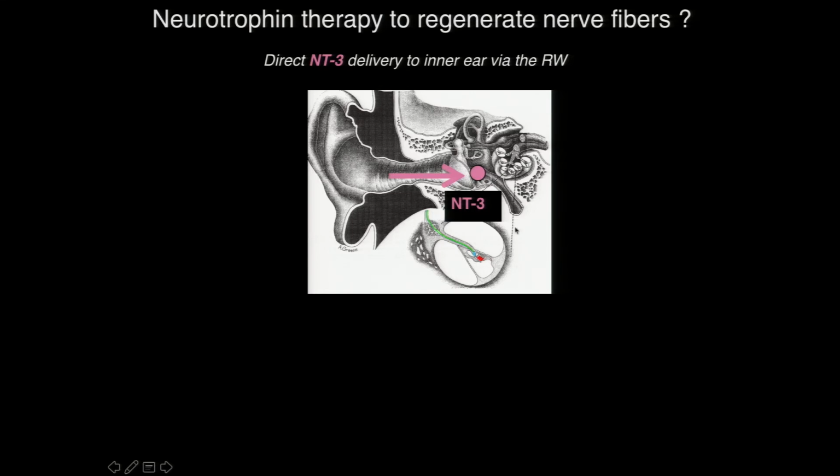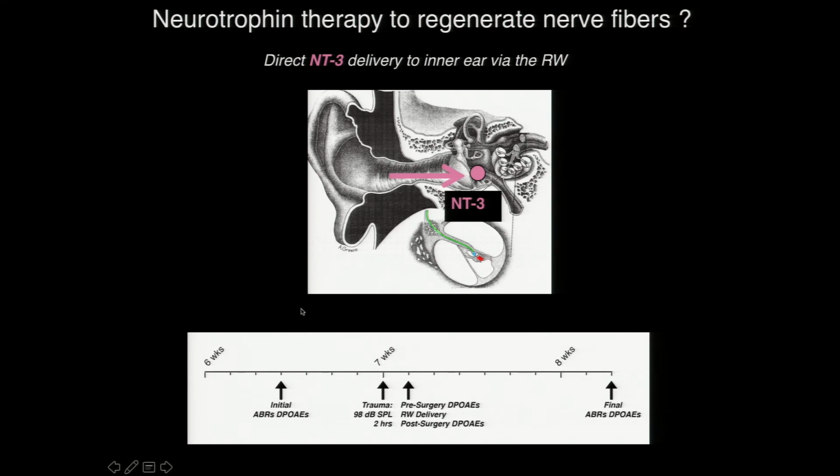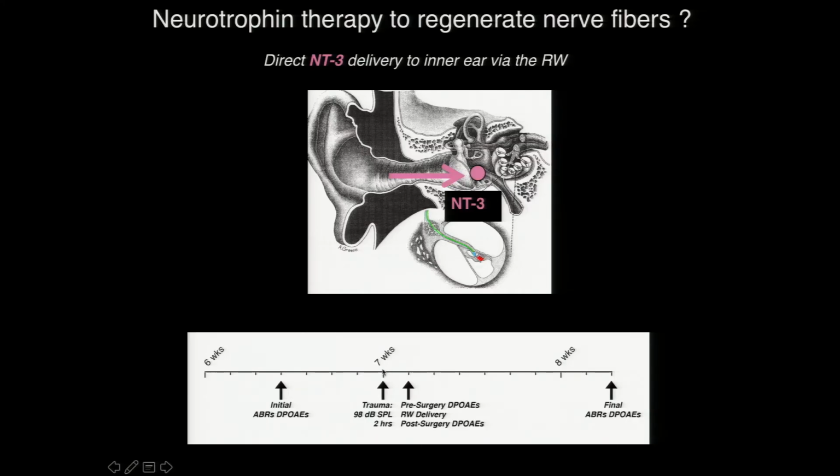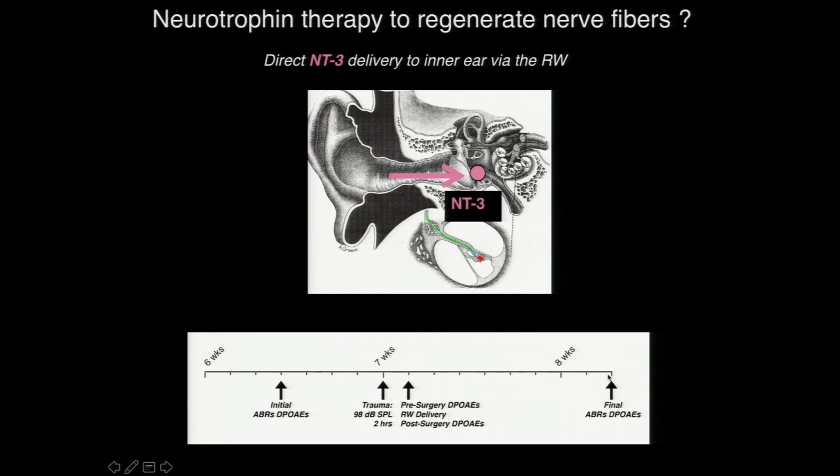So at any rate, the experiment was a very simple one. We took mice, we measured their ABRs and DPs to get their pre-exposure values, and then a few days later, we overexposed them to the noise band that causes this synaptopathy without any hair cell damage. And then 24 hours after the noise, we opened up, exposed the round window, and squirted this solution of NT3 protein on the round window, and then waited a couple more weeks and looked at the ABRs and DPs, and then cut them up and counted synapses. And there very clearly is something going on.